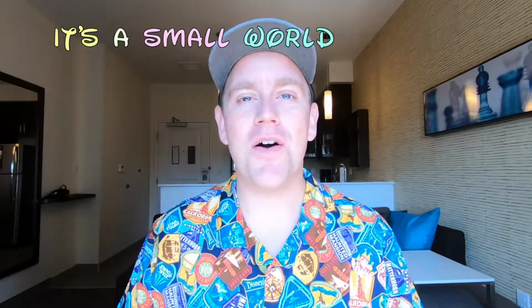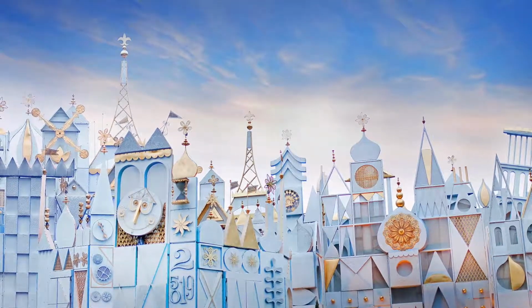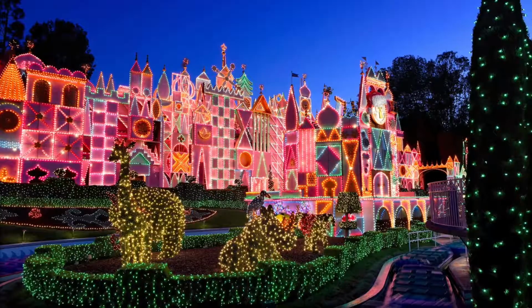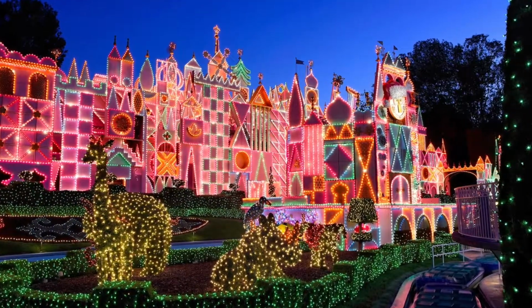The Small World song, without a doubt, can get stuck in your head, and at Disneyland, they really went above and beyond for this attraction, especially during the holiday season. This building lights up with a fantastic light display, and as you go through and the children are all singing, it's just a fantastic ride. It brings a fantastic feeling, a joyful experience to everybody in the family.